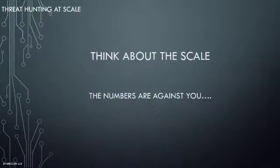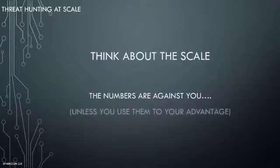So think about the scale, right? The picture of the Space Needle, the Seattle skyline, with every pixel being a machine, the numbers appear to be against you, right? There's just so much to look at. There's petabytes and petabytes of data to sift through. You've only got a few hours in a day, right? So the key is to use the numbers to your advantage. Don't let them get the best of you. Use them to your advantage.